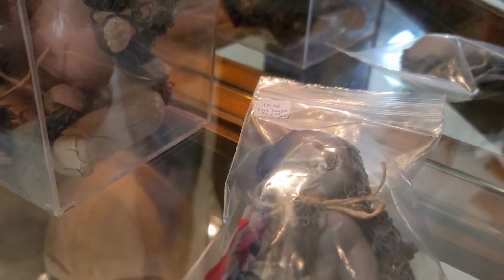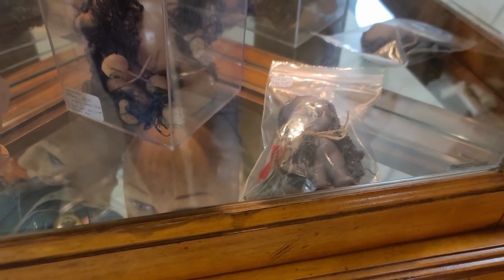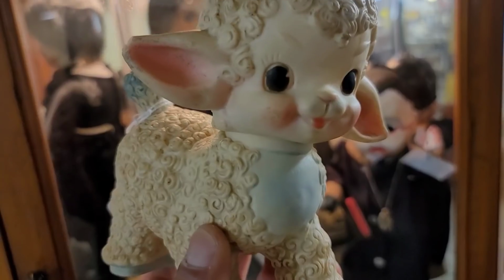We got a little dark skinned Cupid. Always keep your eye out for those. They were not made, obviously, in mass quantities. And the vendor decided to go ahead and add some longer hair on those.